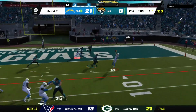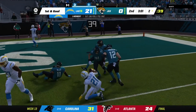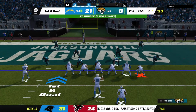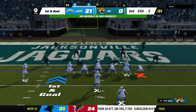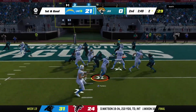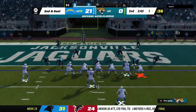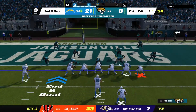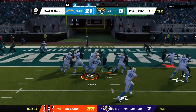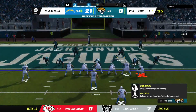Herbert wants to throw it on 3rd and 1. And it's caught. And he'll be taken down, but he does have first down yardage. They'll try and run for it on 1st and goal. Into a mass of bodies, and I think they held him out. They did. He'll try again. And good work there defensively as they're able to keep him out of the end zone.